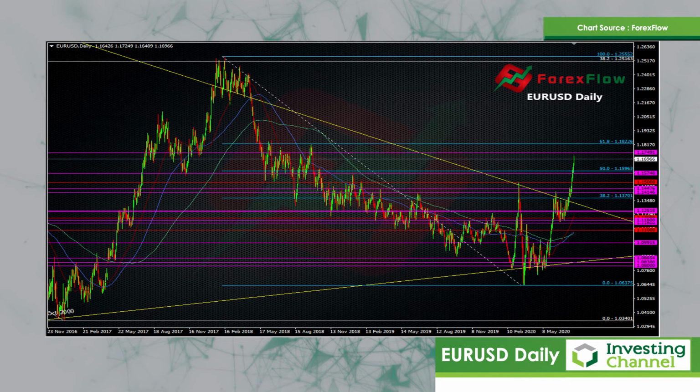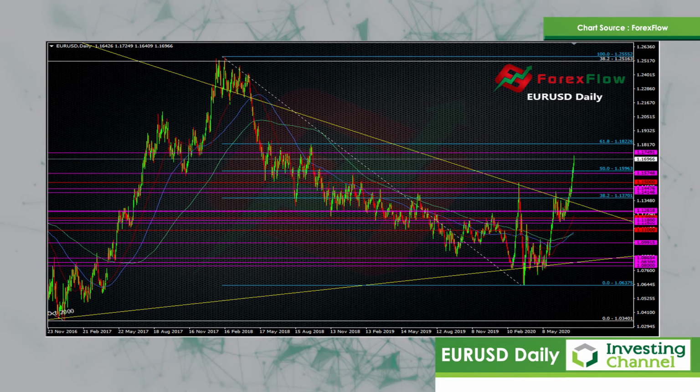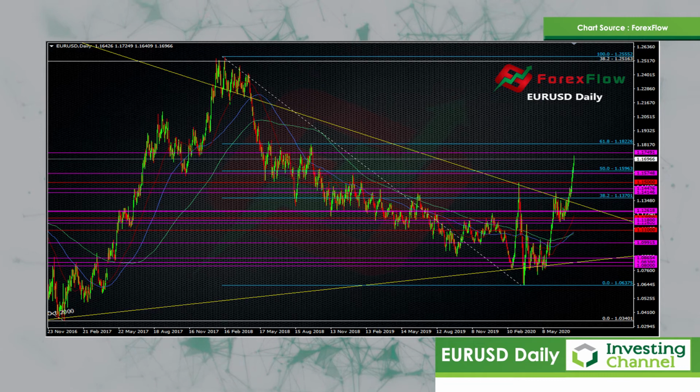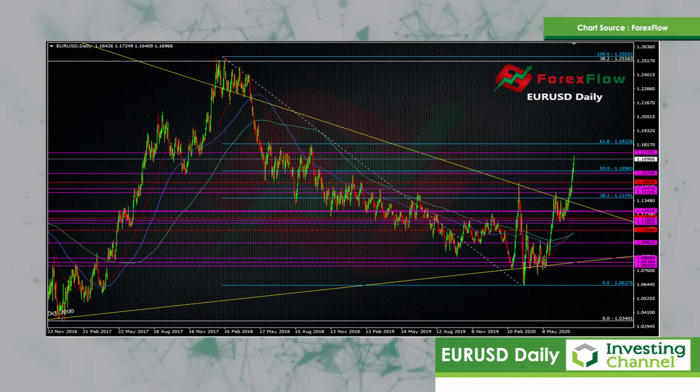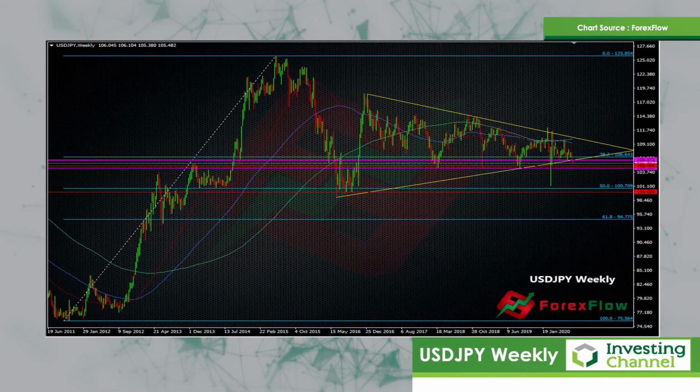Support is going to be a little bit sketchy at the moment. The main support I see is not until sort of 116.20, 25, and then 116, the big figure. So that's what I'm looking at now to see where the main support develops, and then I can play my stop behind it.